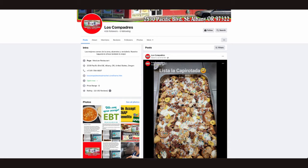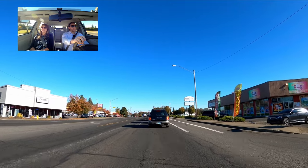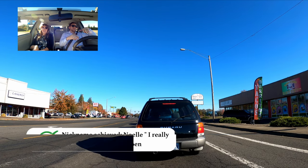And Los Compadres, which is a really good Mexican market, bakery, and grocery store. I really want a burrito. All right, I really want tacos. Let's pre-plan. So we're going to finish this video at the Barn at Hickory Station. They've got 14 food carts.